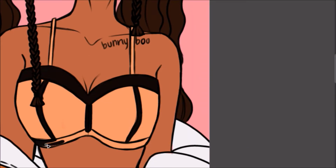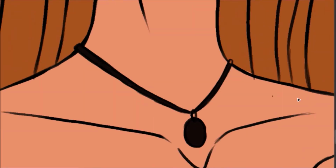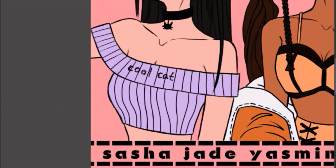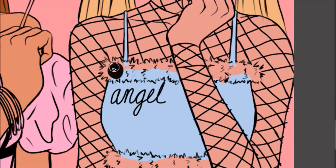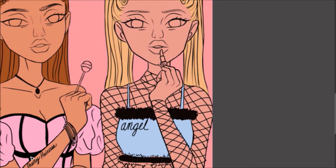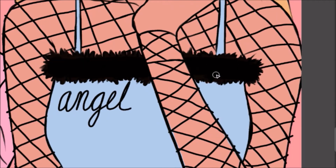And then I wanted to add accents of black in all their clothing to kind of unify it, make it feel cohesive, and like all their outfits could go together, could be mixed and matched, kind of like how with a doll you mix and match all the clothing that they give you.